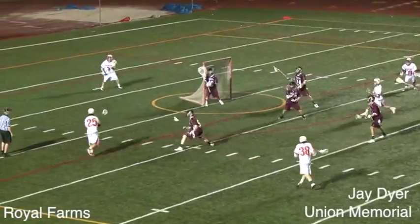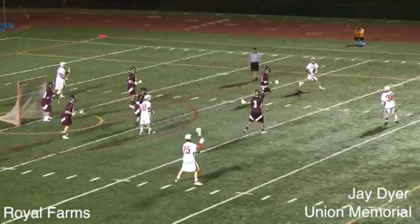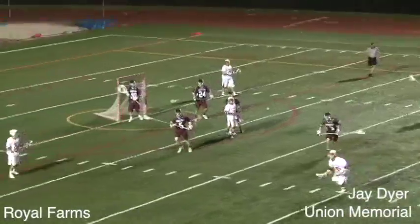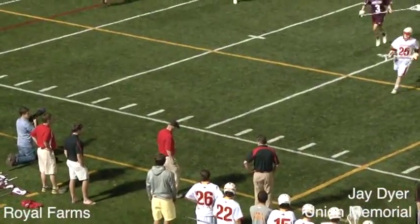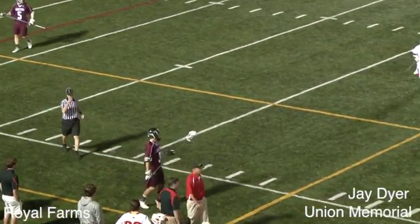Little left side roll-off play, Calvert Hall. And an errant pass is going to turn possession back over to Conestoga, but they still have to clear the ball.